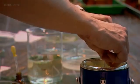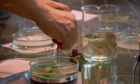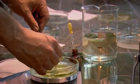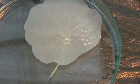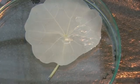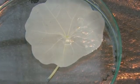Now Sachs tries the experiment again. This time, he uses a leaf that has seen no sunlight for 12 hours. Again, he strips the green colour out of the leaf. This time, when the iodine is added, nothing happens. The leaf stays completely white. Having been left in the dark, it contains no starch.